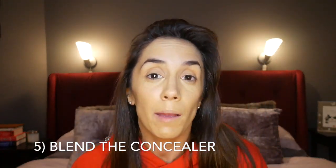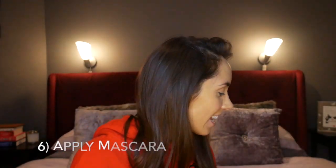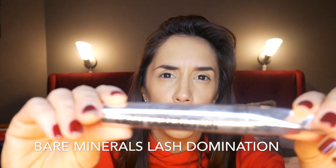After I do my eyebrows, I grab one of these fun little sponges and then I blend in my concealer. And I go all around the inside of the eye here as well. I get really big dark circles, so I use lots of concealer. And then the other eye. There. Voila! Then I grab my favorite mascara, and it's the Lash Domination.